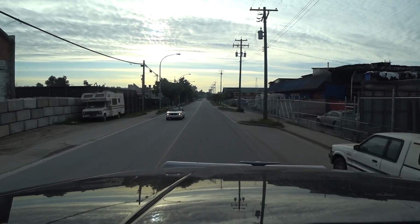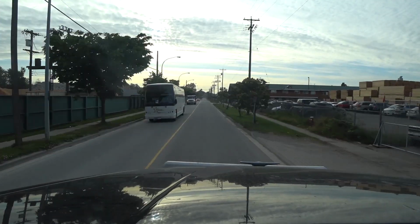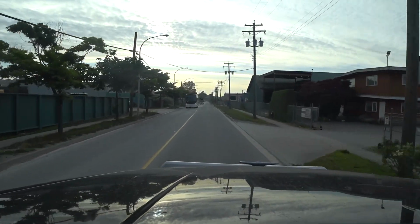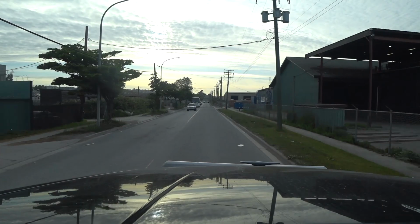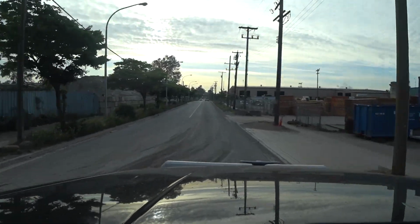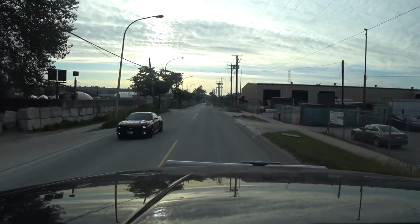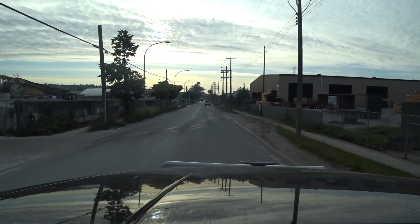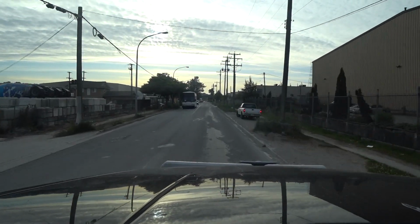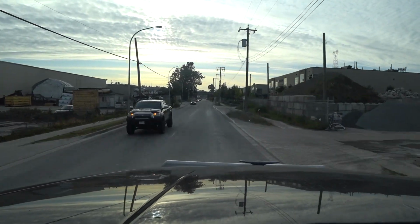Seems like the transmission is always a little rusty in the morning. If all of a sudden the clutch goes on this thing, I wouldn't be surprised. I try to be gentle on the thing, and especially in the morning, it's like just take her easy, get everything warmed up.